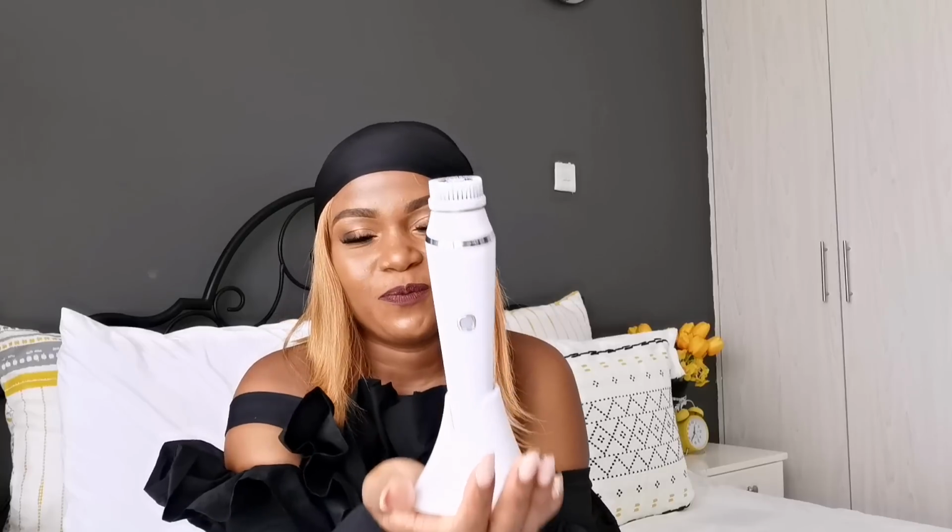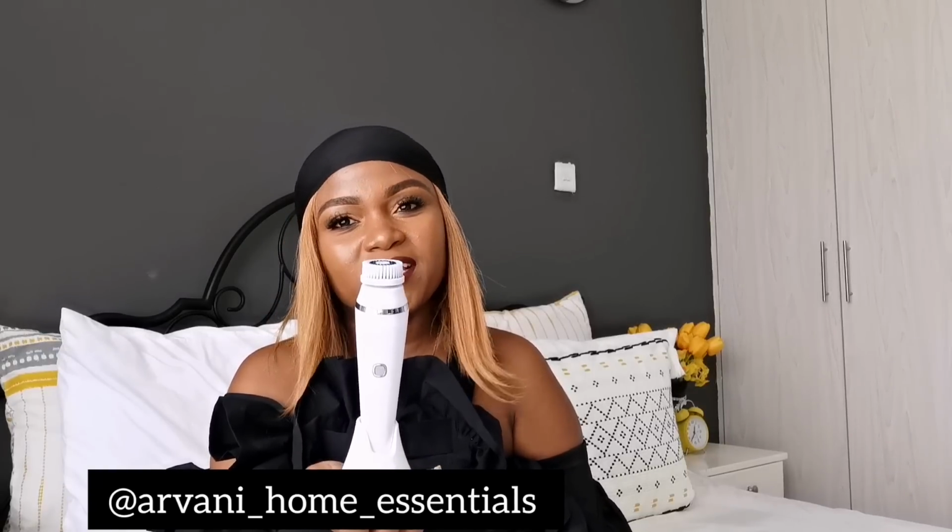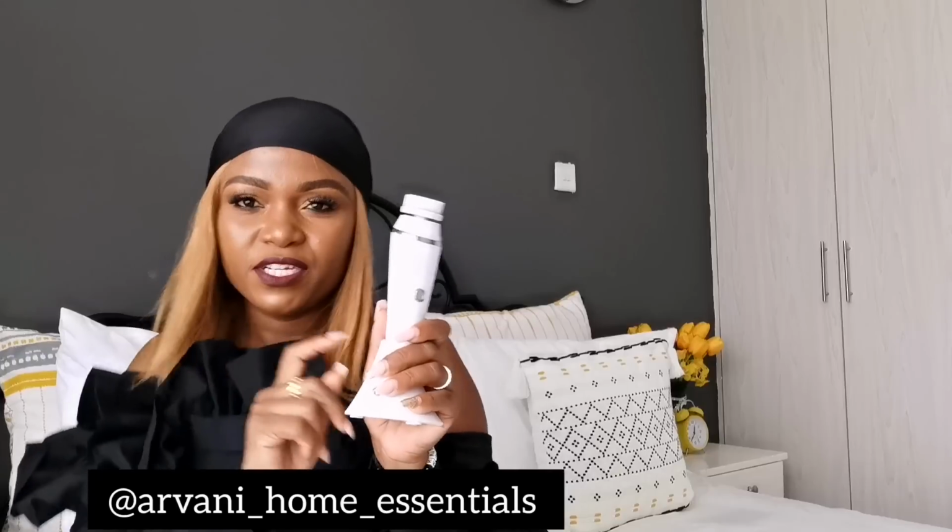The first one, you already know, it had to be in this video, is this facial brush. That's how it looks. It comes with a stand and it comes with 4 heads. I've just put this one on because this is what I use the most. I use this to wash my face. I got this from Avani, Kenya. I'm not sure they're still in stock, but I think they are. Check them out. This thing is worth the investment.